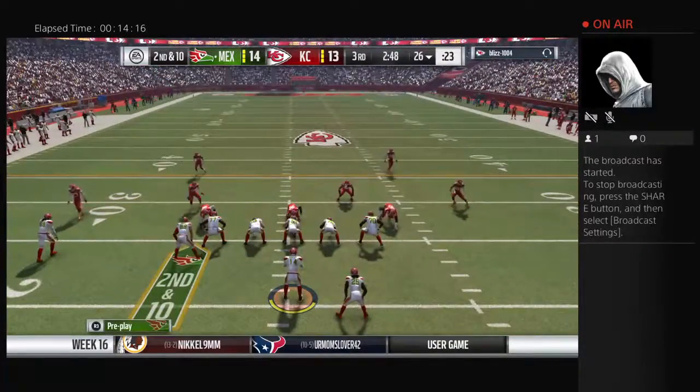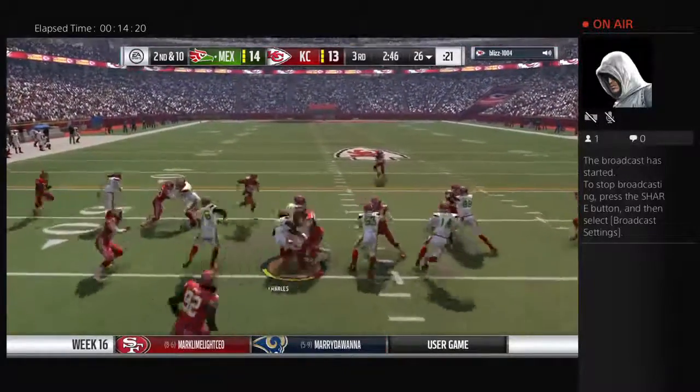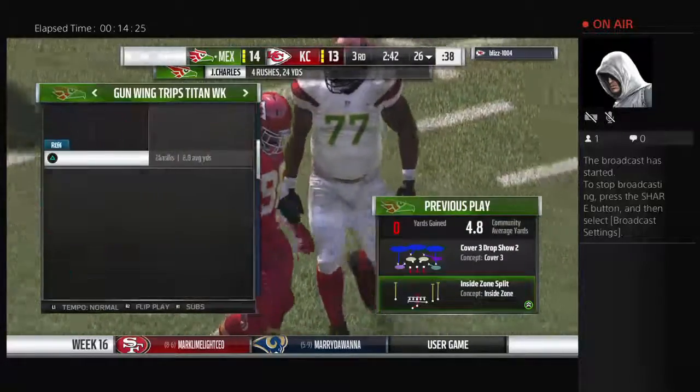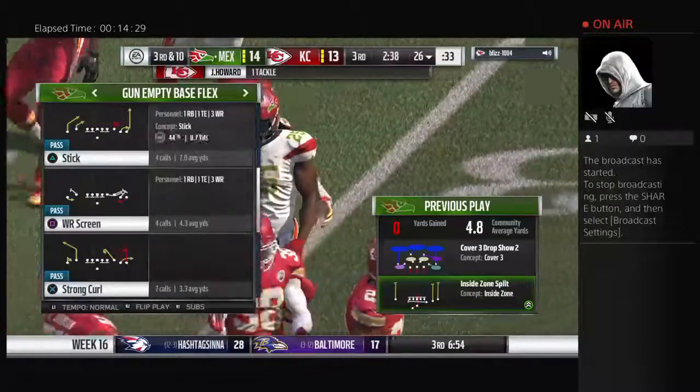Here comes the D swarming to the line. They'll run it now out of the gun, looking for a seam but finding none. He'll get back to the line of scrimmage, and that's it. Call it no gain on the run there, and now they'll be looking at a 3rd down.